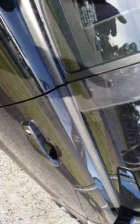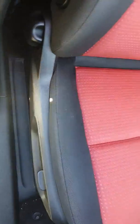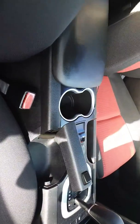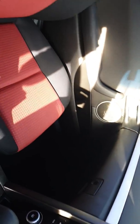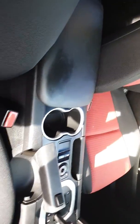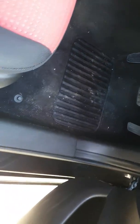Just open up the front door and give you a bit of a look. So, all the seats still in good condition. Roof lining doesn't have any rips or tears or anything like that. All the units. Pop the bonnet. Excuse the mess, it's a little bit dirty, but it'll be getting a full detail before it leaves.